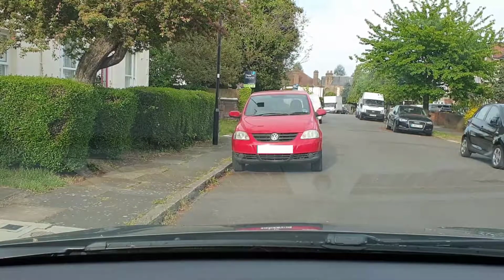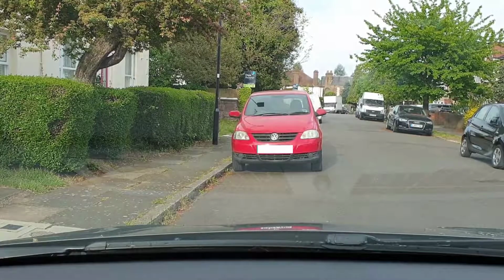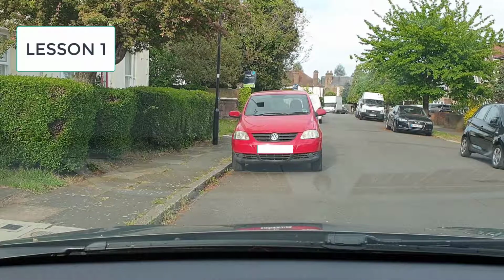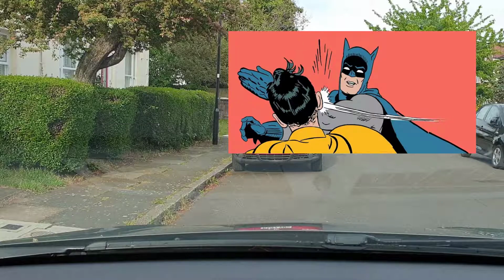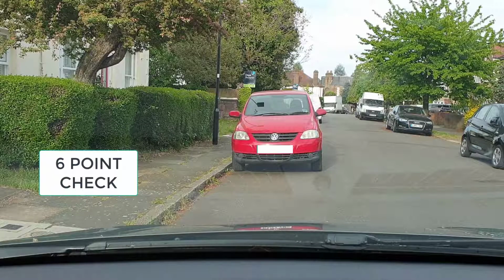We're starting at this street here. The examiner is going to ask you to move off. What's our first action, guys? Do you know the answer? If you're new to driving and you never had a driving lesson, I'll let you off. The rest of you guys, the answer is 6-point check. Very important. We did give you a little clue.